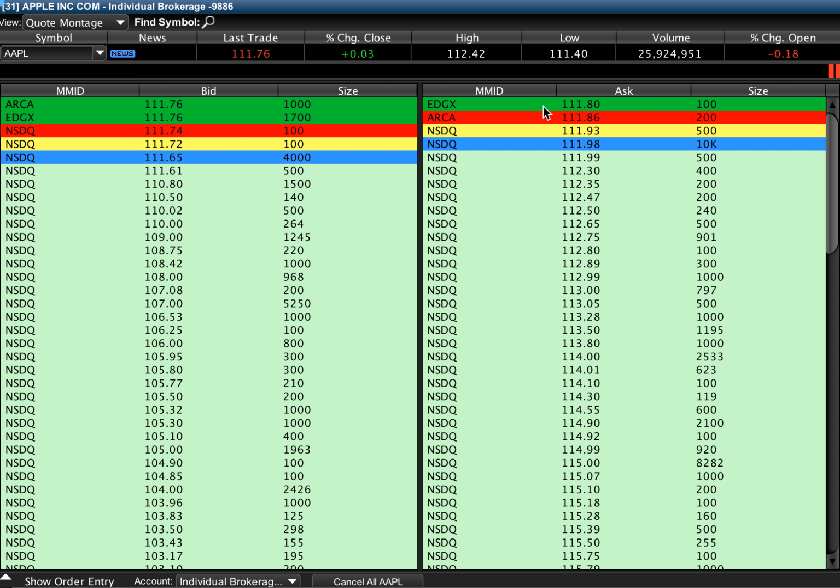And with this too, level 1 doesn't really give you a lot of advantages. You can't see the market depth, you can't see the size of the market after the top offer or the lowest bid. With level 2 you can. So in this instance, if I wanted to buy 300 shares, I would have to put in a limit buy order for at least $111.86 for 300 shares, because I don't have the ability to buy 300 shares here. I only have the ability to buy 100 shares from this person, and then I have to go up my price to $111.86.